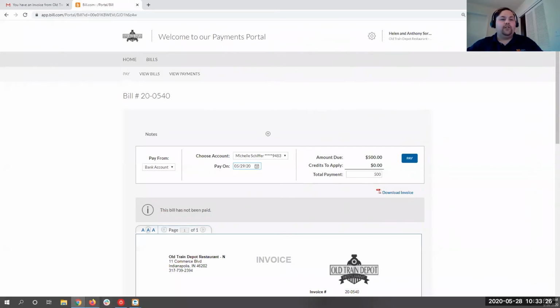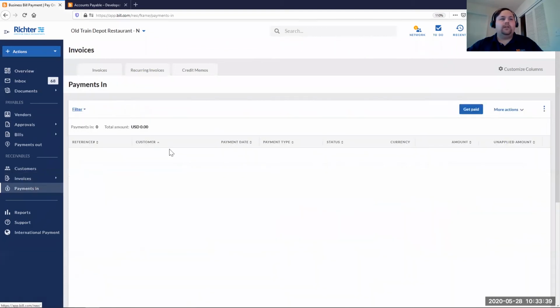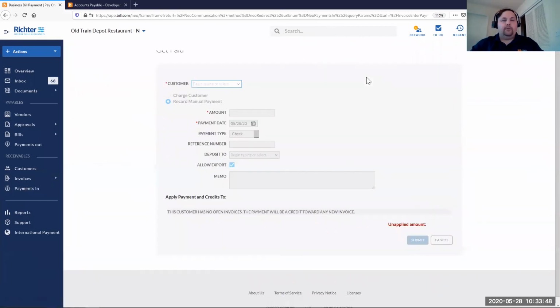All right, I'll go ahead and jump back into the account here. And as we were mentioning, the option to go ahead and charge that customer can be located on the overview screen, the actions, or even on the payments screen here. We'll click on Get Paid, and that will take us to the charge area. From here, I can select the customer that I'm looking to charge.